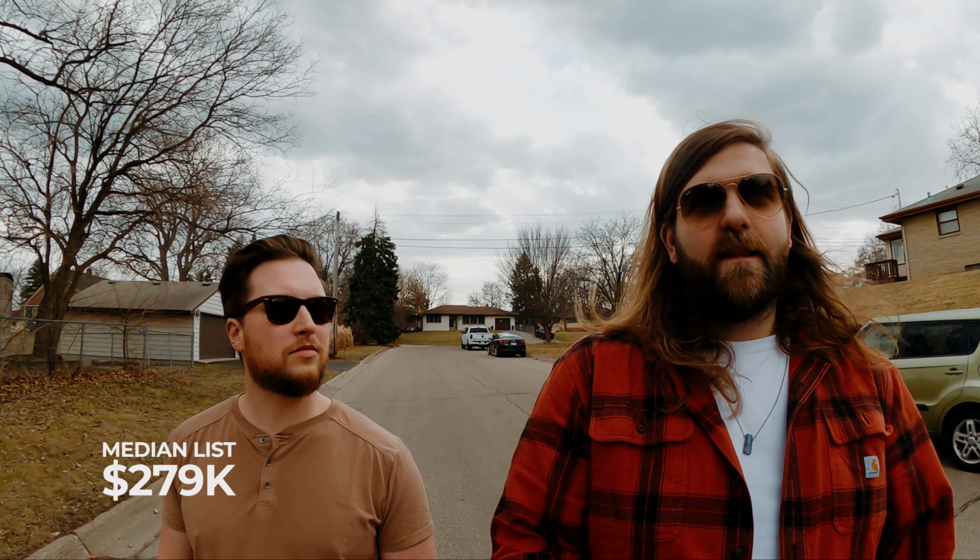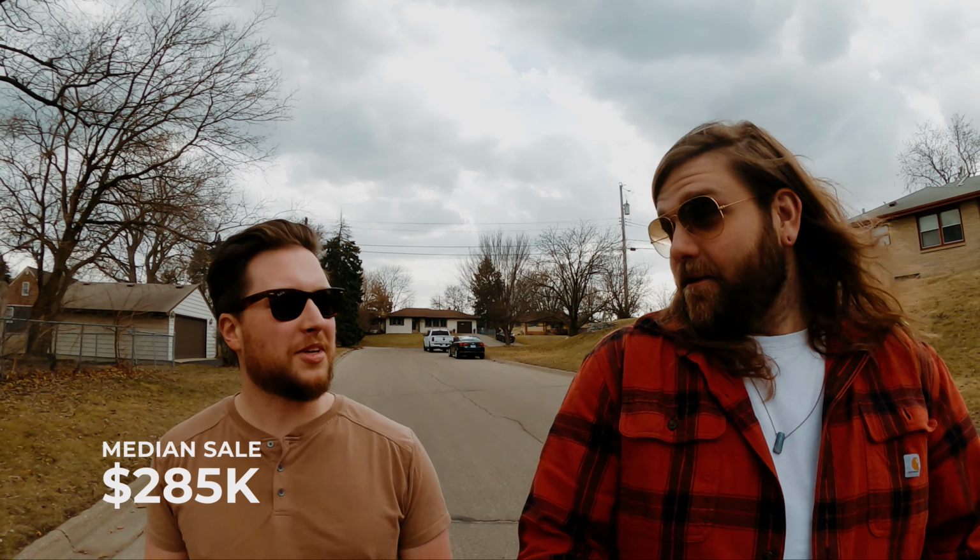Yeah, I think if you're looking for top-rated schools, this probably isn't it, but then this has so much to offer in terms of cost to quality of life. And let's talk a little bit about the housing costs, this is such a big part of it to me. It's such a big part of the appeal. The median list price is $279, the median sale price is $285. That's about as cheap as an area gets.